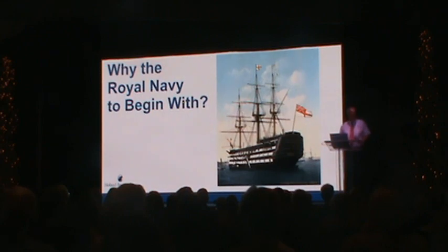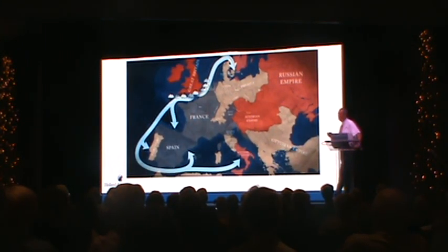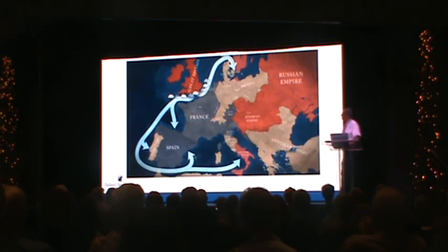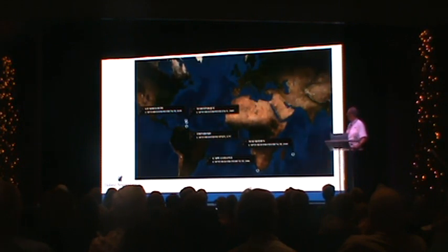But why the Royal Navy to begin with? Well, this isn't rocket science. If you're an island nation, you need a great Navy to, A, protect your homeland, and B, let's be frank, impose your will on those around you as your crown sees fit. So it was both an offensive and defensive force. In addition, the Royal Navy ranged far and wide and helped set up colonies all over the world, including Guadeloupe, Martinique, Trinidad, Cape Colony, Mauritius.